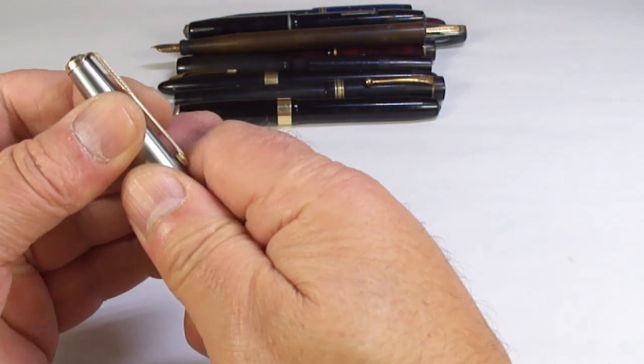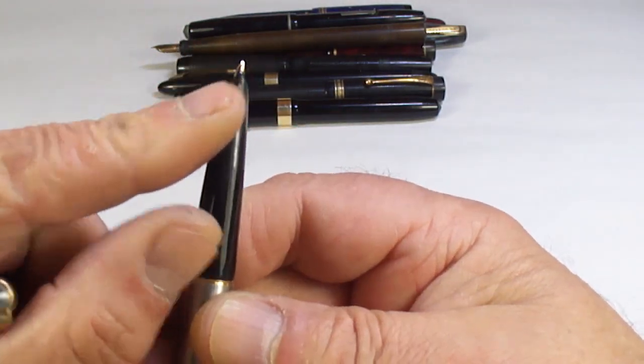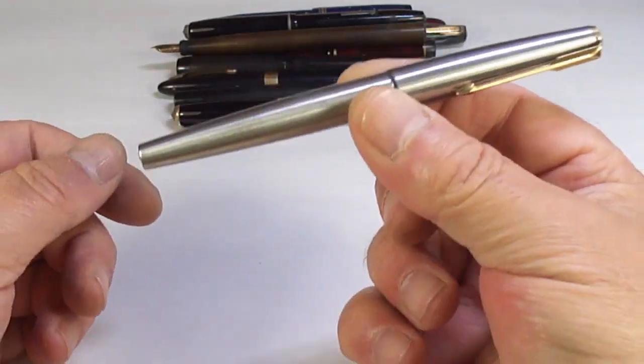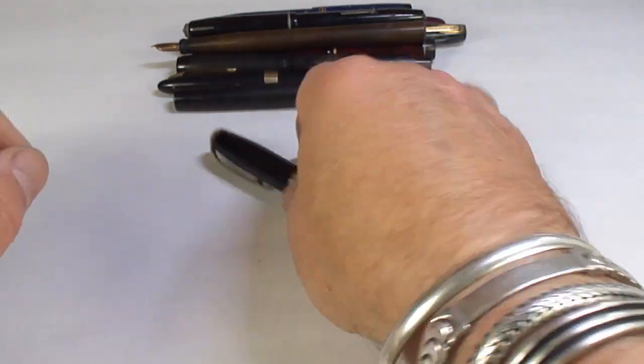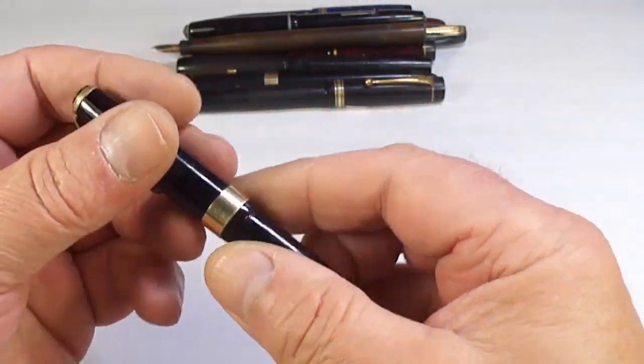That looks like another 61. There you go, you can see the arrow clip is missing. This is actually the 61 Flighter. There we go, another gorgeous pen.